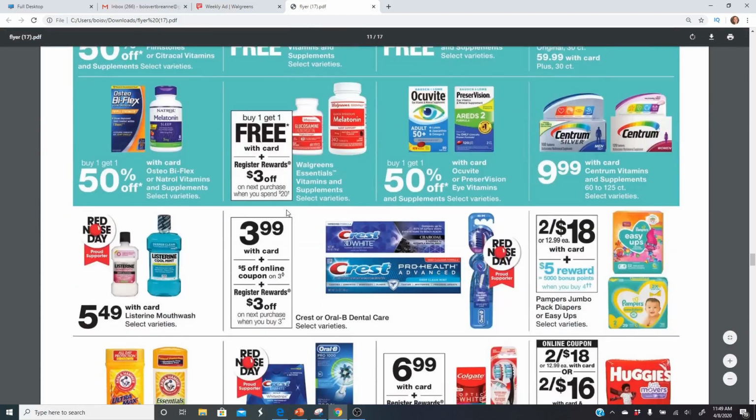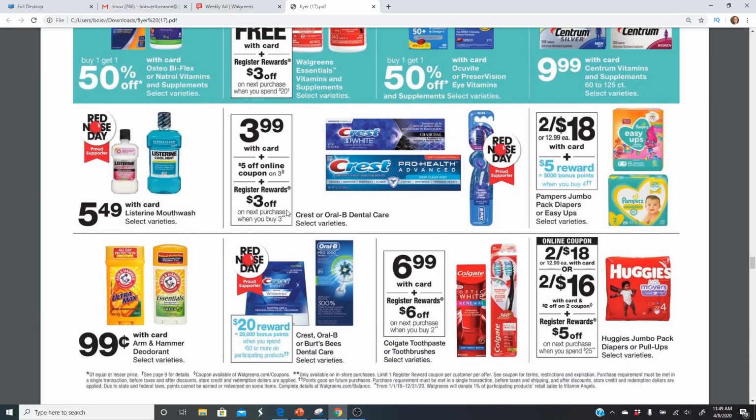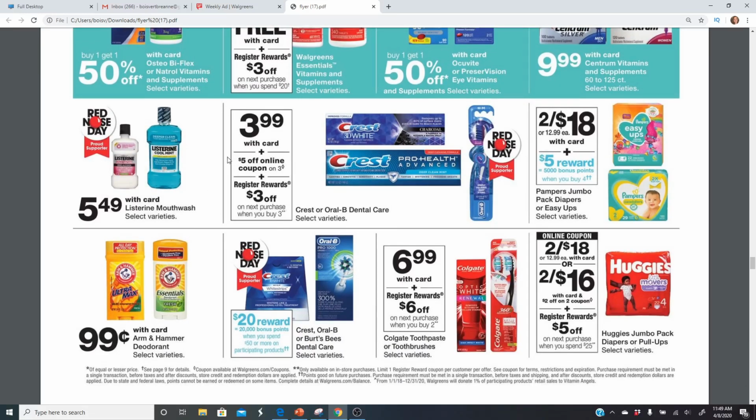Different vitamins and mouthwash deals. We have some oral care deals. Crest and Oral-B are on sale for $3.99. We are getting a $5 off 3 digital coupon on Sunday. So make sure you check your accounts every Sunday.